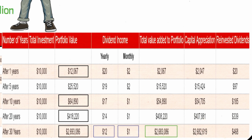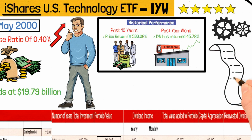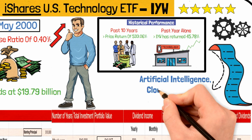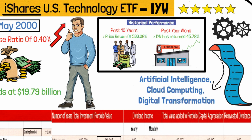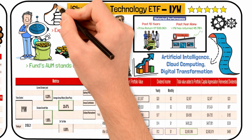$2,683,086 over 30 years. Experts in the financial sector highly regard IYW for its strategic focus and portfolio composition. Analysts highlight that the companies within IYW's portfolio are pivotal in driving major technological advancements in areas such as artificial intelligence, cloud computing, and digital transformation. These advancements are expected to continue fueling growth in the tech sector, making IYW an appealing option for long-term investors.